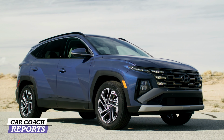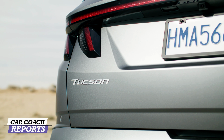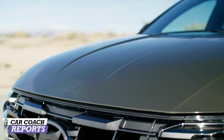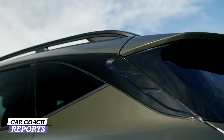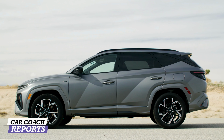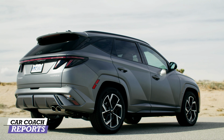The first thing you're going to notice for 2025 is the sharpened exterior styling. It is more modern and it still has that aggressive look that people love about the Hyundai Tucson. There are multiple trim choices, including the 2.5-liter gas, the hybrid N-Line, and the plug-in hybrid, as well as the XRT variants. There's also an N-Line available that we'll be driving separately.